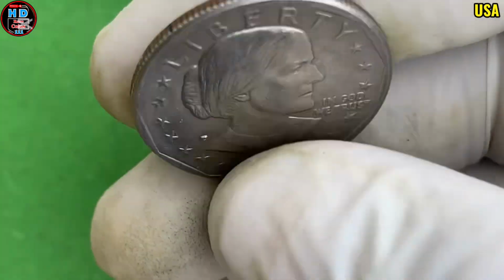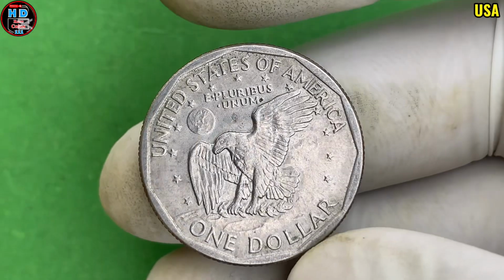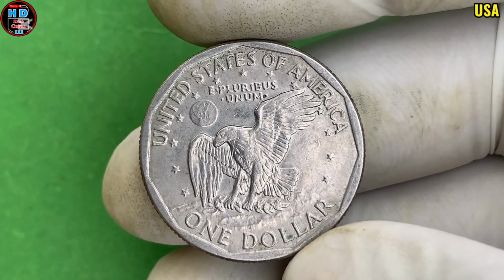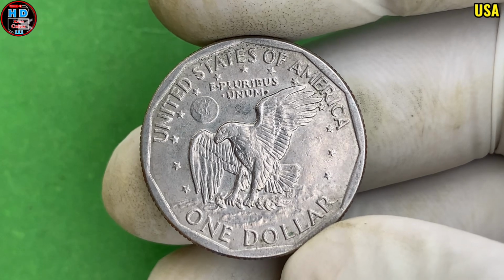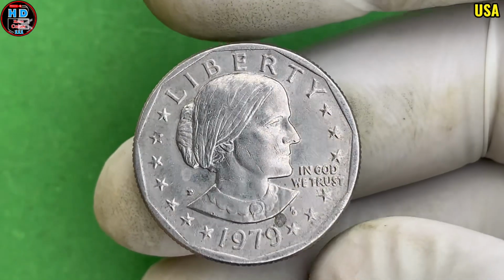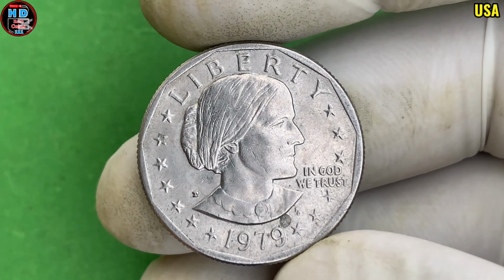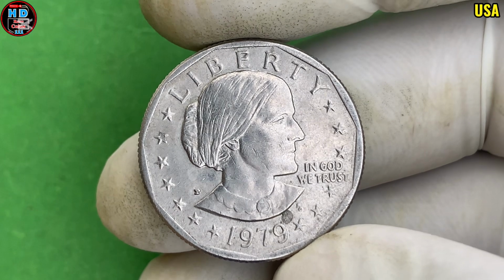The Eisenhower dollar was not only a tribute to his legacy but also a celebration of America's achievements in space, as the reverse design featured an eagle landing on the moon, inspired by the Apollo 11 mission patch. Despite the noble intentions behind the Eisenhower dollar, it faced one major problem. It was simply too large and heavy for practical use.